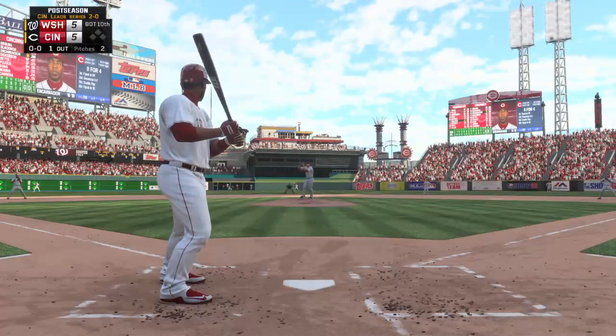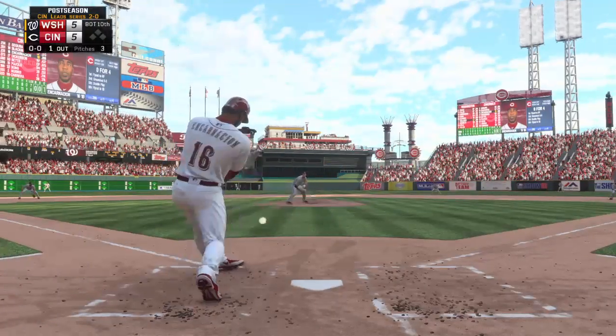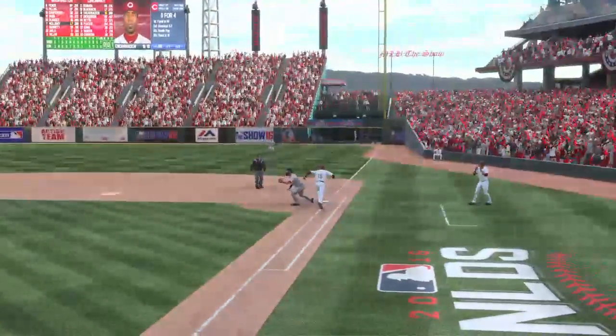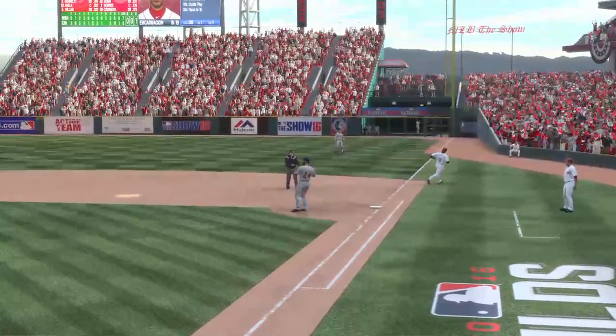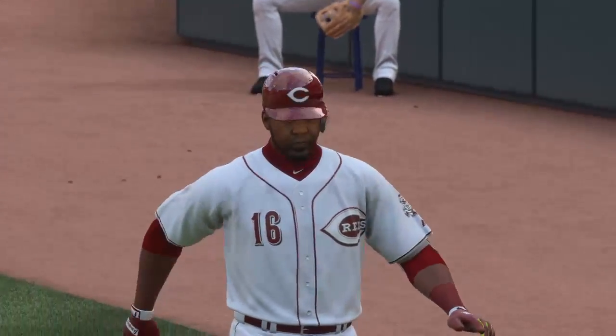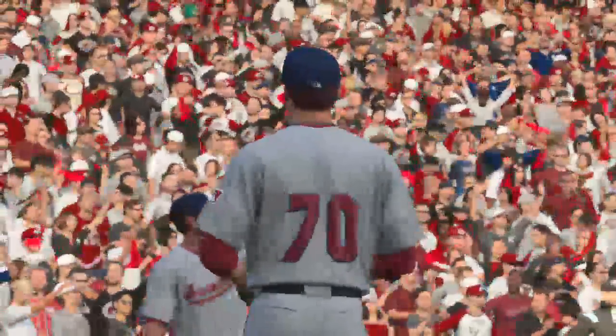Edwin Encarnacion now, as he will swing at the first pitch and send a ground ball out to short. Throw on to first will take care of Encarnacion for the second out. 2 up, 2 down to start off the bottom half. Starting to look like this one's going to go another inning.